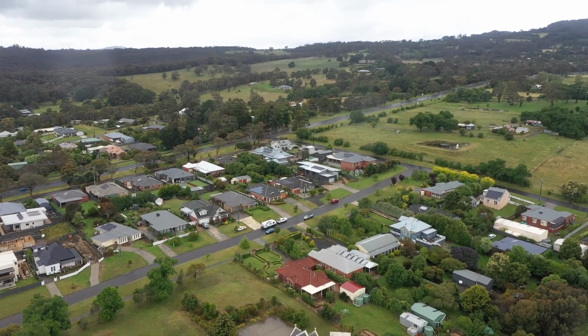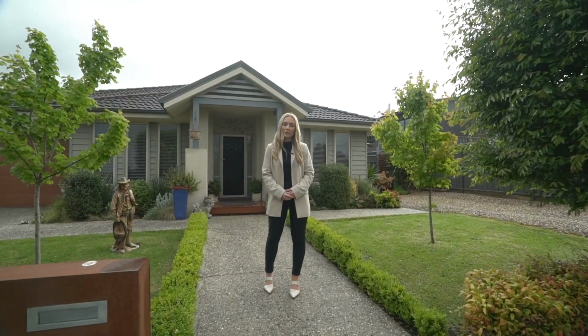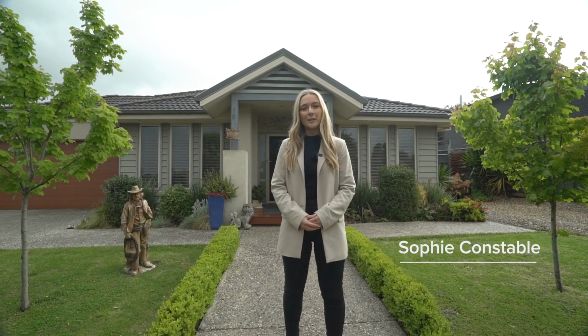Located in the incredibly popular lifestyle township of Buninyong sits this beautifully presented four-bedroom family home. Hi, I'm Sophie Constable and welcome to 6 Scott Street here in Buninyong. Let's take a look.